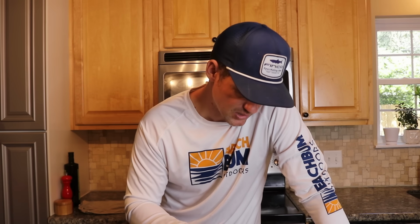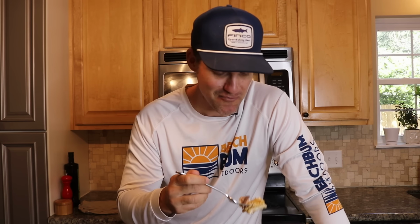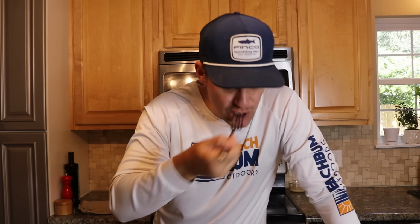The flavors of the Parmesan cheese combined with the seasoning, the lemon juice, butter, and breadcrumbs all go together for just a flavor bomb. Like, this is so amazing. And pompano itself is just a really good flavorful fish. And this is outstanding right here. This is definitely what it needed.